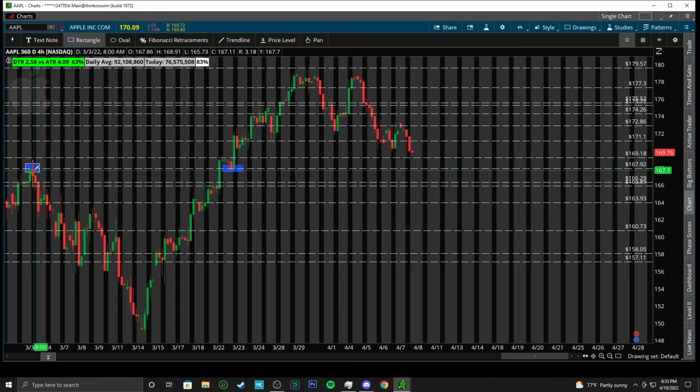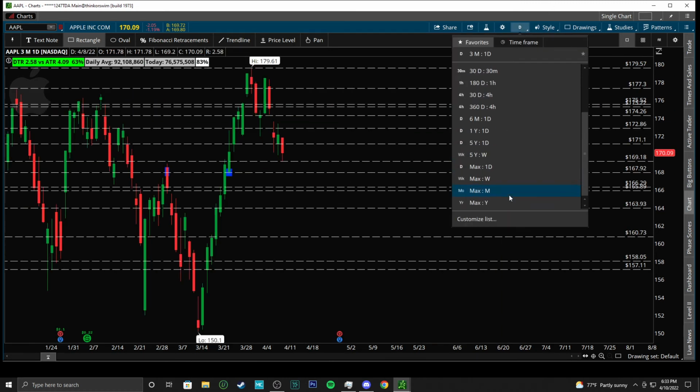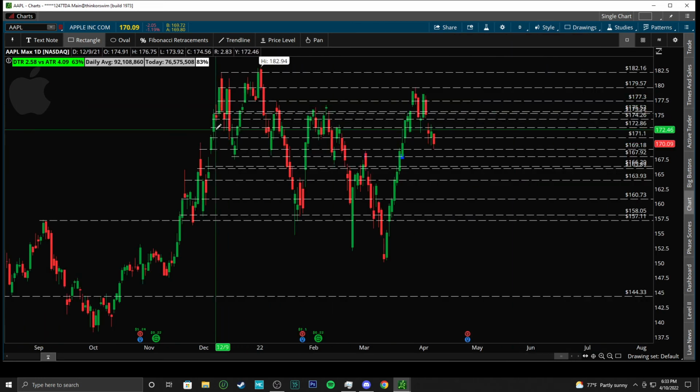So you could have just grabbed it right there, or gone back to the far left and given yourself that much help. As far left as you can. That's the whole point. As far left as you can on Apple. If I go out to the max daily, I've never traded this high, so I'm not going to have to go back that far. On other tickers, you will have to go back farther.